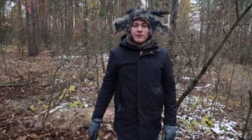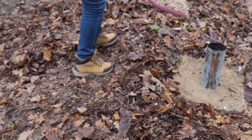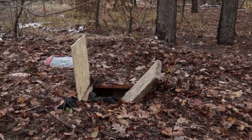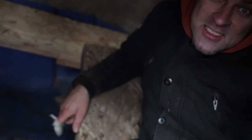So we installed the smoker of our stove in the sauna and masked it with sand. This is to prevent the leaves from catching fire. Who knows if suddenly the wind blows and the leaves will light up. We have a bed. We can lie down now. Cool, isn't it? Or we can just sit down.